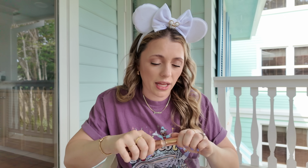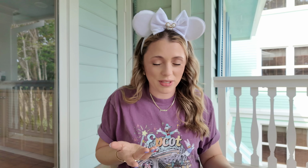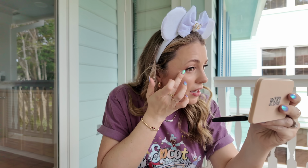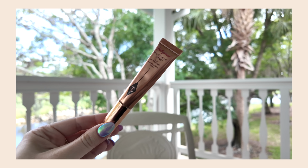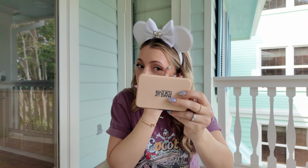Oh, the only other thing is sometimes for the evening, like right now, I would apply just a little bit of liquid highlighter. Do you feel like nighttime is the time for glow? I mean, daytime is too, but I feel like I'm more apt to apply something like this. This is the Charlotte Tilbury one in the evening. It's in that area. That's it.